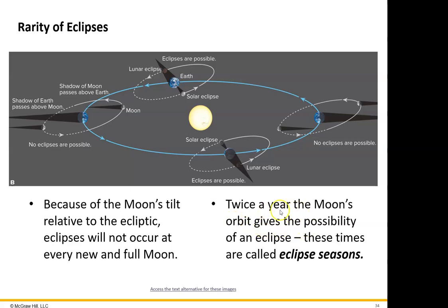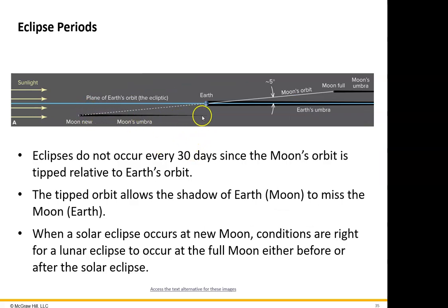In fact, there's only twice a year that you get even the possibility of these eclipses, and they call them eclipse seasons. Everything has to line up just right, and you can see that this doesn't line up exactly. So it's only when the moon passes through the ecliptic. In fact, that's exactly what the term ecliptic comes from. That's the only time that you can have an eclipse, when the moon passes through the ecliptic. Right? And again, that's rare, especially like a solar eclipse.